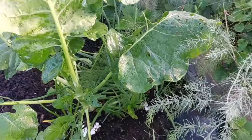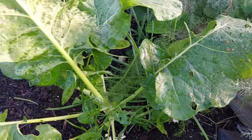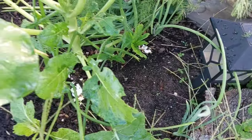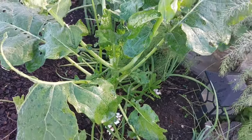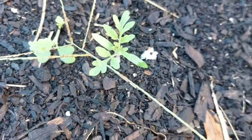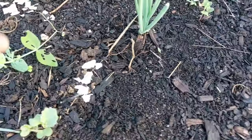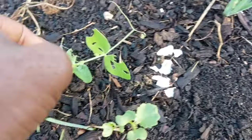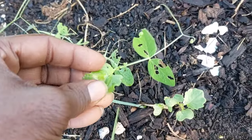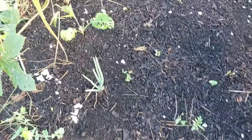And this is a huge broccoli. I don't know why it grew so good. I don't know what it is, but yeah, it's doing well. And I got a volunteer tomato plant. Look at these little worms, y'all. Yeah, we gonna get rid of them. We ain't gonna worry about it. Some more broccoli over there, y'all.